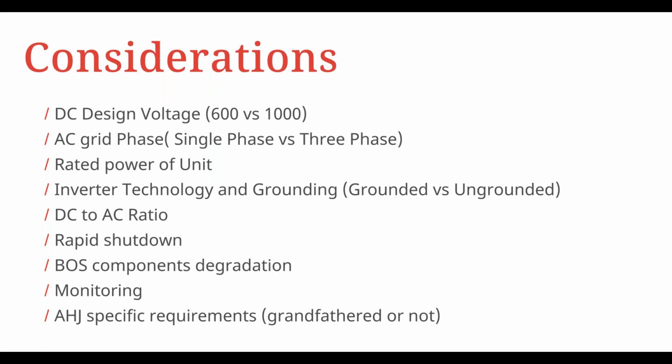Rapid shutdown. Do you need rapid shutdown? Do you not need rapid shutdown? Are you going to be grandfathered in, or are you going to be forced to comply with the latest rule at the time of retrofits? Now, outside of this, the balance of system components, how good are they? Have they degraded? Do you need to do anything there? Are there checks and balances to check for how badly they have or have not degraded?